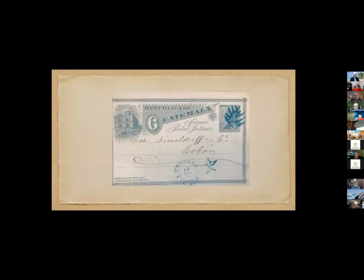Here's a nice cancellation. Went through Livingston going to, what does that say? España. Yes, to Spain. Here's another one, a little bit earlier. This is an early use of this. Here's a leaf cancellation going to Coban. This is used internally in the country. Nice star cancellation, then a leaf on the indicia. You don't see that very often.